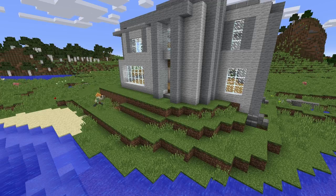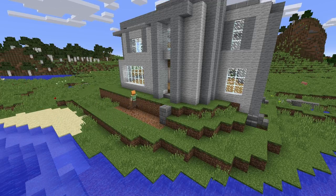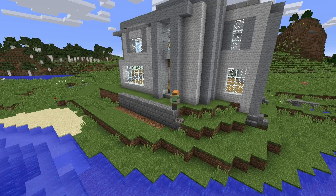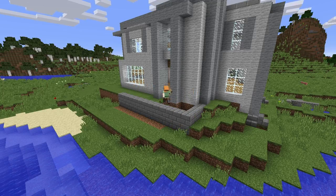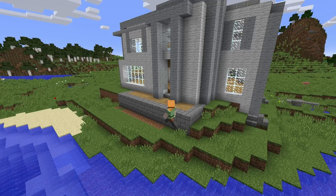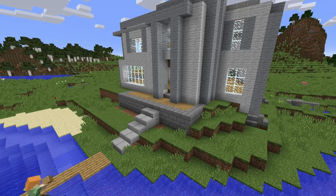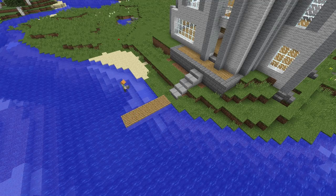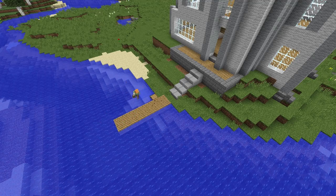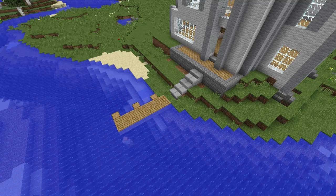To finish the house, I decided to make a small dock for boats. I started by making a wall out of stone bricks, and then made stairs out of stone slabs. I filled it with wood. The dock of course must be out of wood, so I made some wooden pillars so it doesn't look like the whole thing floats.